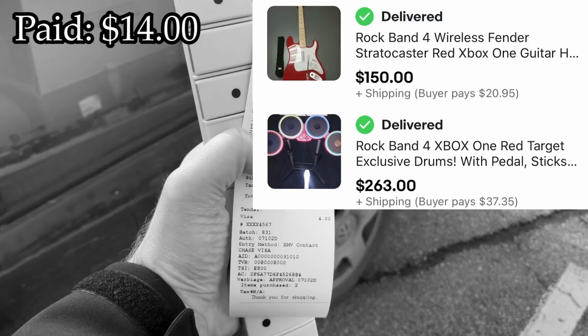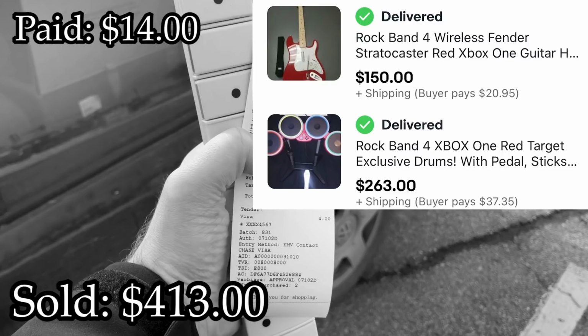That's insane. And I remember I was working for FedEx at the time. I was parked in someone's driveway delivering tires, and you called me and you were like, dude, I just found a Target exclusive Rock Band. And I was like, I don't even know what that means. And he's like, here's how much it goes for. And I was like, holy shit. Yeah. That's crazy.